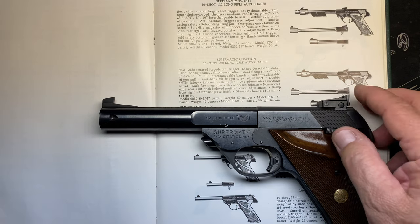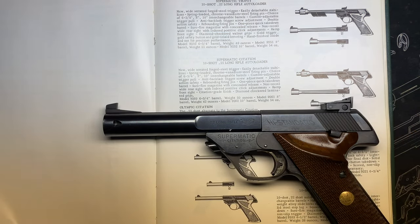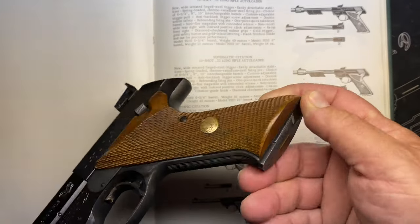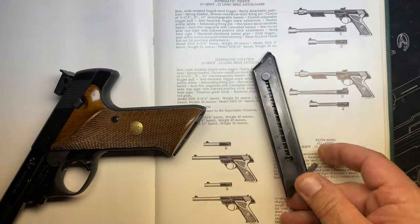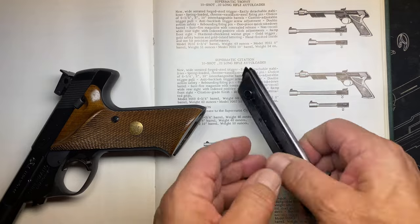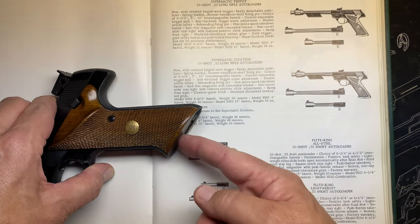Double action safety. Not really sure what that means because it just has a safety. Rebounding firing pin. One piece quick takedown barrel. Surefire magazine with concealed release. The release is kind of concealed down here. I love these mags. This is like the highest quality magazines I've ever seen. Absolutely. They've been often copied too, like the way they function and the way they work, but never had one work this smooth and this awesome before. They're great.